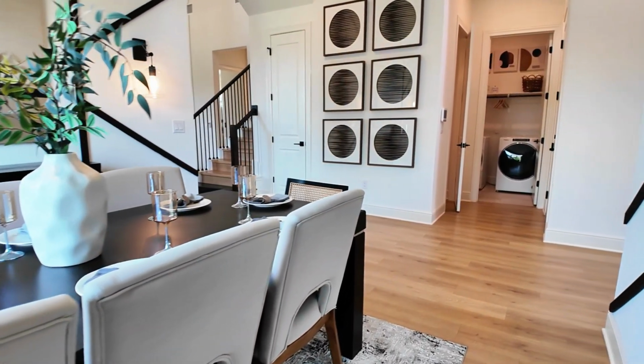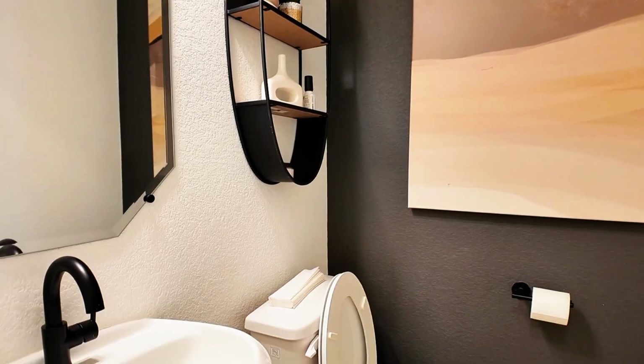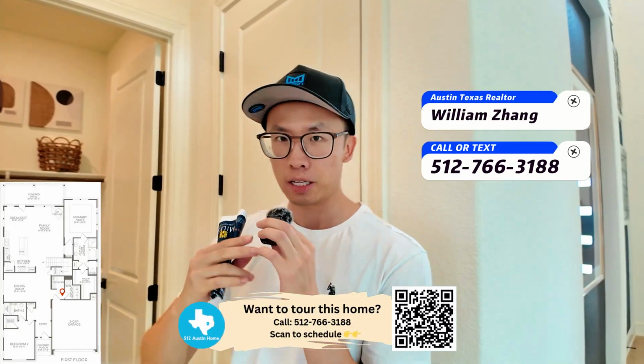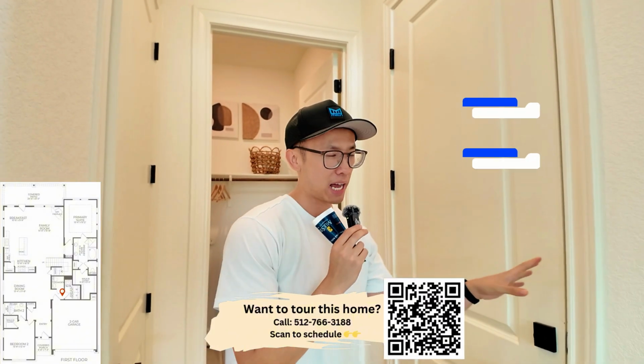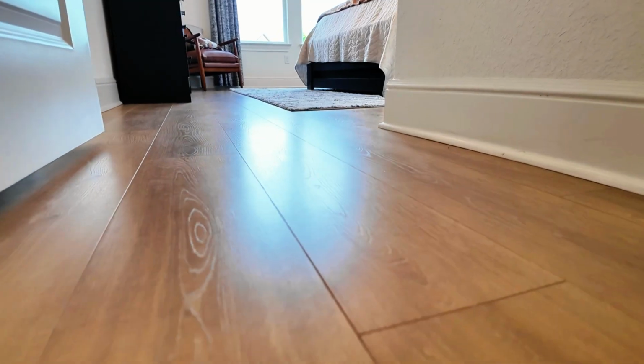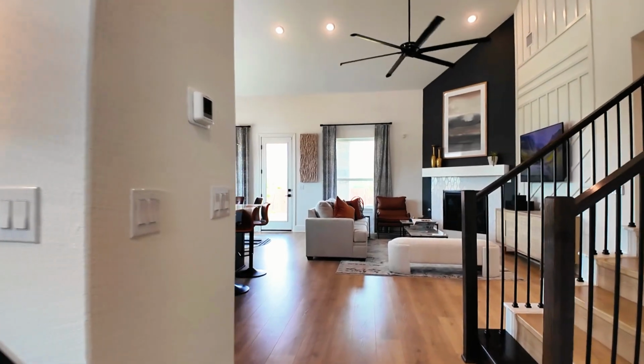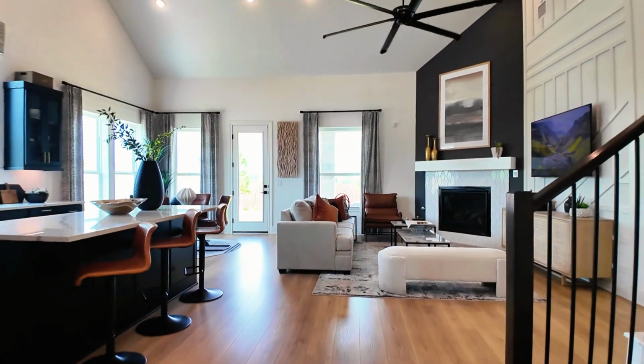But now here on the right hand side, I'm going to show you what we have. Here on the right hand side, we have the laundry room, we have the powder room, and we have the garage entrance. They have converted it into a sales office right now, but it is going to be a 2-car garage later on. At the same time, I forgot to mention, this entire first floor is going to be wood flooring. So I kind of appreciate that, especially in the bedroom area. In this entire area, if you wanted to, you can take off your shoes and walk around, which is great.